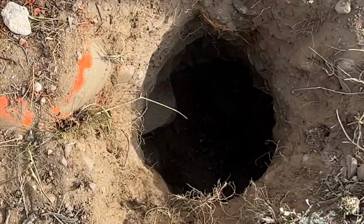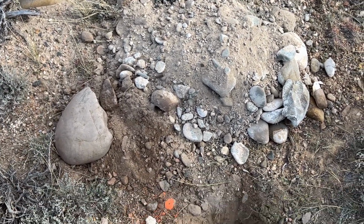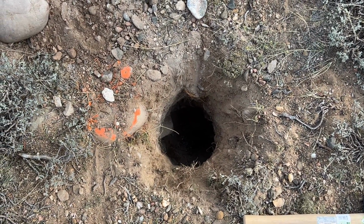Here we are. That's what 24 inches looks like through all this rock. Just look at the junk I got out of the hole. Yeah, all those rocks. Using a crowbar and a 4-pound mallet. If it falls over here, the hell with it.